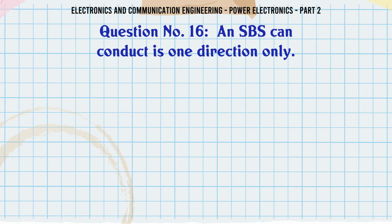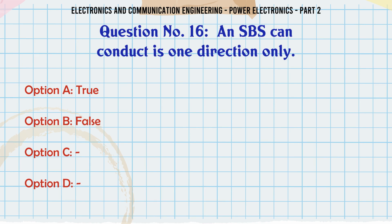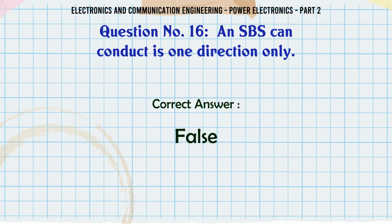An SCR can conduct in one direction only. A. True, B. False, C. D. The correct answer is false.